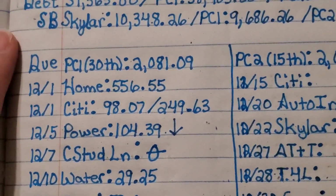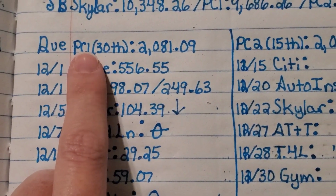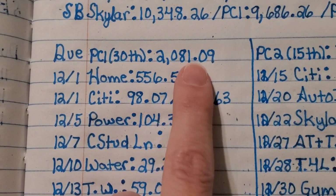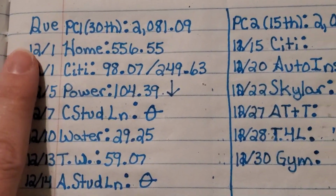So I'm zooming in here. Paycheck 1 comes to us on the 30th. That means the 30th of November is when this paycheck came to us, and we got paid $2,081.09. With this money, I pay for my bills.